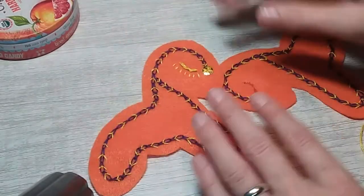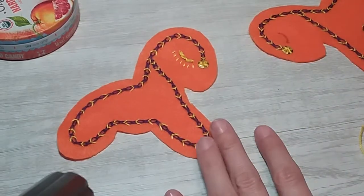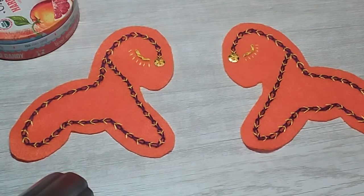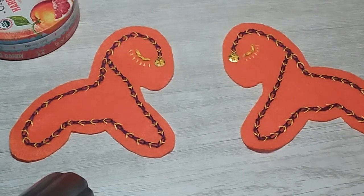And that is what we got so far. We're almost finished, just got to do the little design here. I'm going to sew on his other eye real quick and I will be right back. All right, so we got that part done. Now we just need to do the little design on his side.